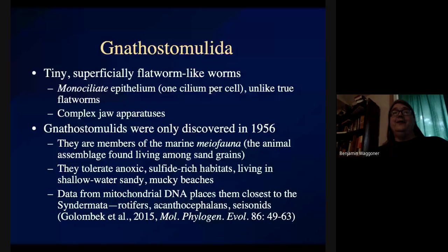They're all marine, and they live in rather unusual habitats. They're called gnathostomulids. Gnatho meaning jaw and stoma meaning mouth. Gnathostomulids means little things with jaws in their mouths. They are superficially like flatworms. The difference is that you have only one cilium per cell on the epithelium. True flatworms can have multiple cilia per cell. And they've got complicated jaws.